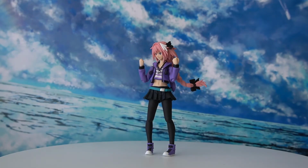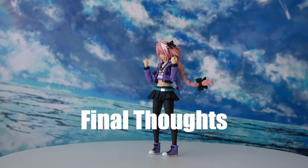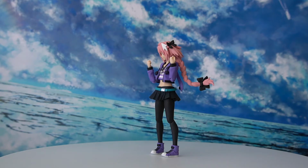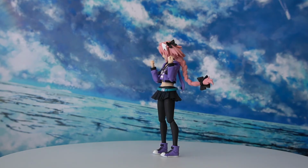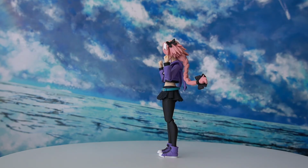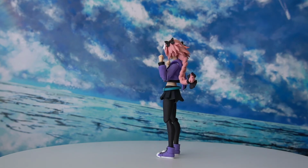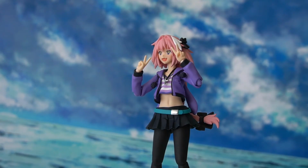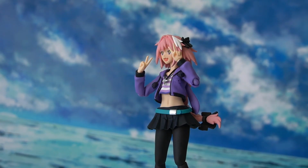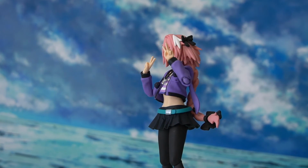Alright, so final thoughts on today's Figma review, which is the 493 Rider Casual Astolfo from the Apocrypha series. Overall, the paint job and the sculpt work is definitely Figma quality, and the recent Figmas have definitely been improving in their paint and sculpt work. In terms of accessories and face sculpt, I feel like the face sculpt does a great job of representing that cute look that Astolfo often does.